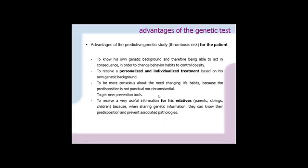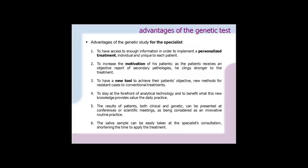This is going to be a new prevention tool, and it's very useful information for relatives because they share genetic information, so they can know their predisposition and prevent associated pathologies, vascular pathologies in this case. The specialist is going to have a personalized, individual treatment for the patient. It's going to increase the motivation of the patients. They have a new tool, and they stay at the forefront of analytical technology.